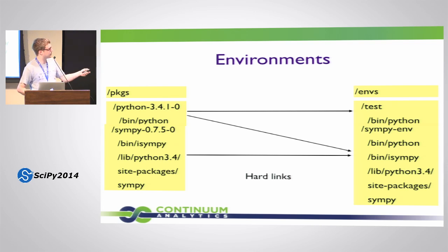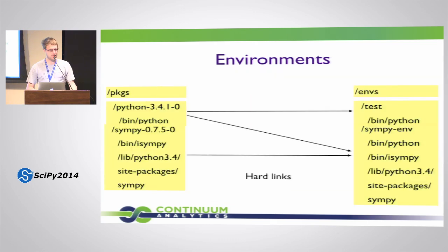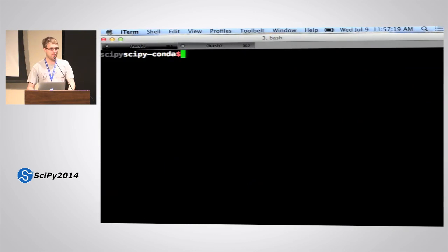So here I've got two packages, Python and SciPy. I install Python into the test directory and also into the SciPy-env directory, and I install SciPy into the SciPy-env directory. And because Python is hard linked into both places, there's basically zero cost of having it installed in two different places. And the environments sit on top of Python, so they're completely independent. So there's no need to fiddle with PYTHONPATH or LD_LIBRARY_PATH or any of that. Each Conda environment is like a completely independent installation of everything that's in that environment. And activating the environment, all that means is putting it on the front of your path. And in fact, you don't really even need to activate if you just want to use absolute paths to everything.